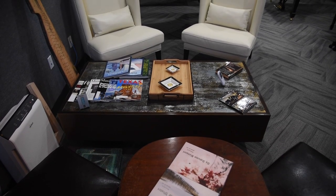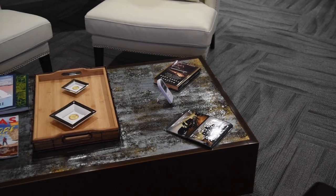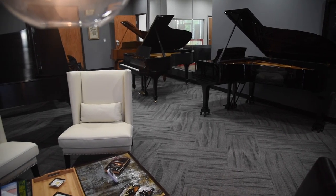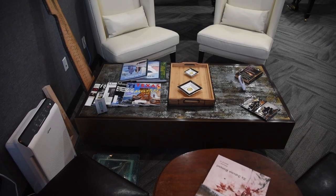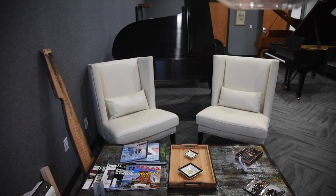You can go on to our website, concertpianos.com, or you can go to our YouTube video channel, which if you're watching this, you're here right now, and you'll find this particular piano. It's a 2013. And again, with this particular piano, here's a 7-year-old piano. And I could sell you this piano and another Steinway Model L for the retail price of just one Steinway B.